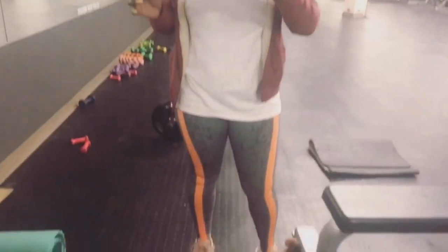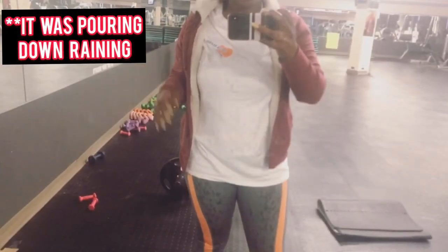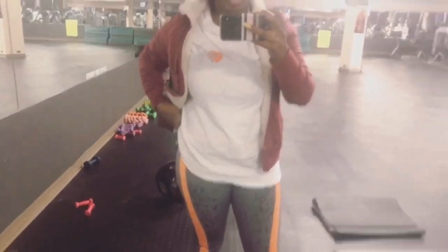Just wanted to show y'all how wet I am. Yeah, this mirror isn't doing it justice, y'all. I'm so wet right now.